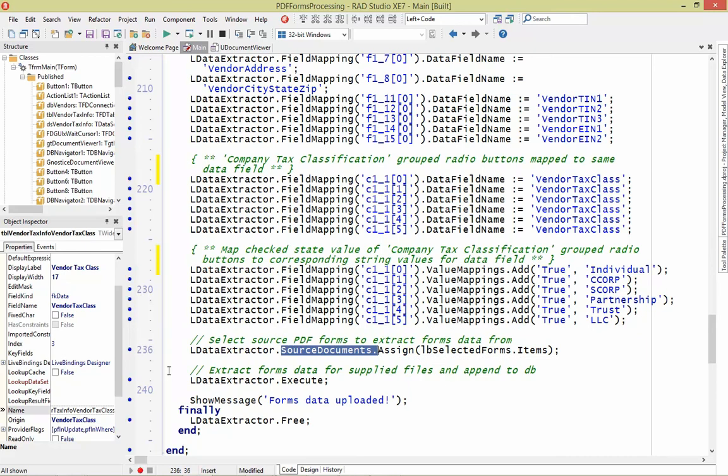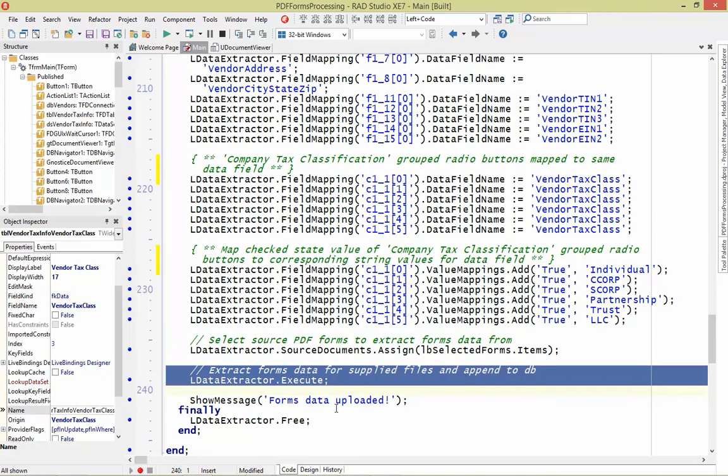And then we run the extractor calling the execute method on the object. So in future versions, we will be extending the data extractor to support other types of document elements and other formats. Currently, the data extractor supports importing PDF forms data only. Let's run this operation in the application.